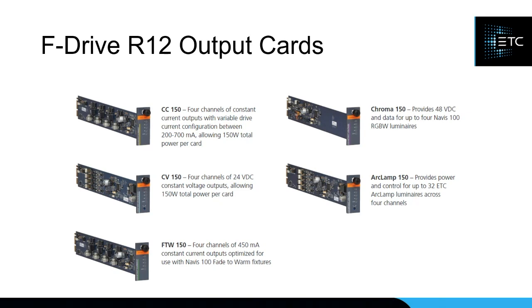And again, over time, using a modular system like this, we'll be adding more cards to the system. So keep feedback coming in. If you see something that you would like to use, we don't have a card to support it, do let us know, and we'll add that onto the list.